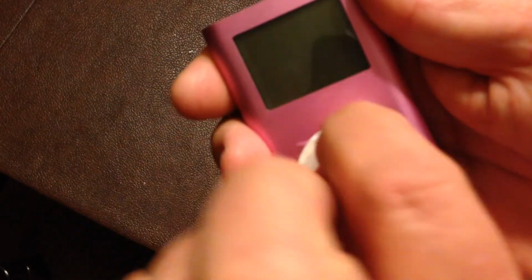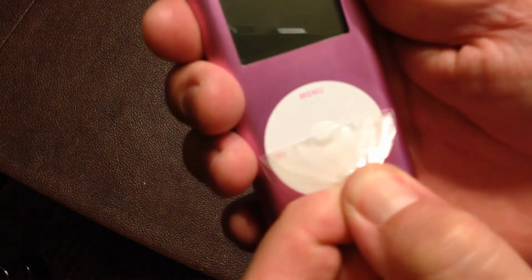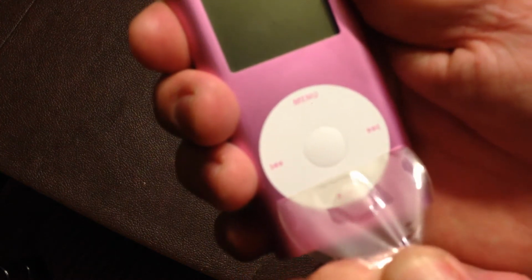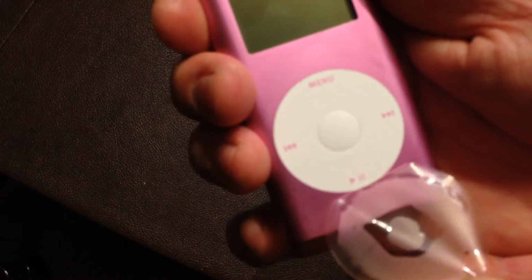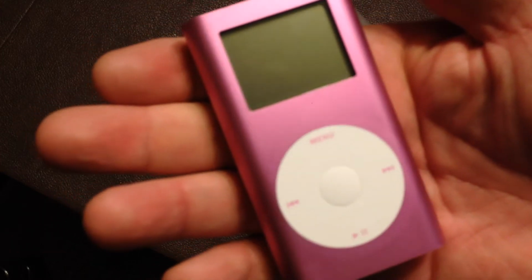Look at this. Look at the beauty of it. I'll get my big fingers out of the way. Oh, the satisfaction. Oh, pristine scroll wheel. No one's touched it in 14 years. They've only touched the plastic. Isn't that incredible? It looks brand new.